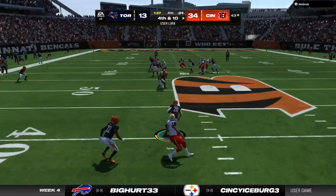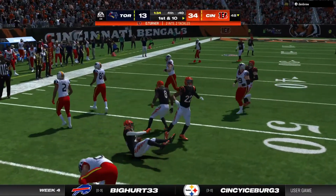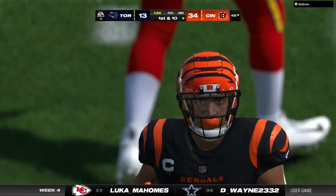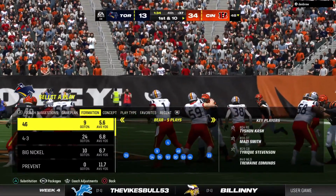Oh, that's into double coverage and intercepted. It's DJ Turner who's got it. And the Bengals are going to take over a couple of yards shy of midfield. Gosh, you add up last week and this week now. That's 9 interceptions in this 2-game stretch, and we're not done here.